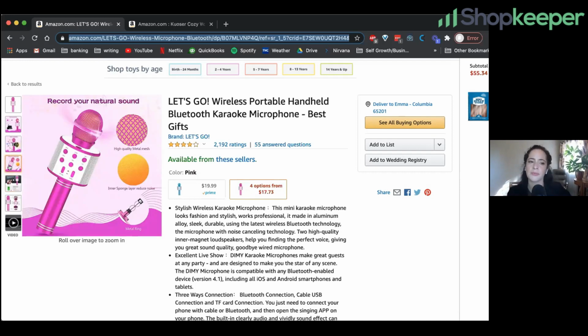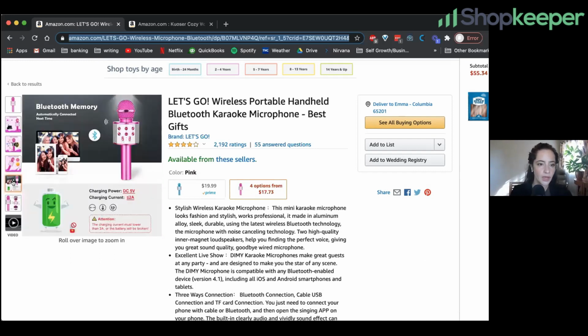Images like this, it would probably be better to make the microphone a little bit less dominant in the picture, because you're really trying to show off some of the other elements. Right. And in doing that, then you can make the other images a bit bigger and with bigger text that makes more sense. Bluetooth memory, automatically connected next time, but then it's also talking about charging. Why do we have to go into all of that in one photo? And then we have this kind of evil looking battery.